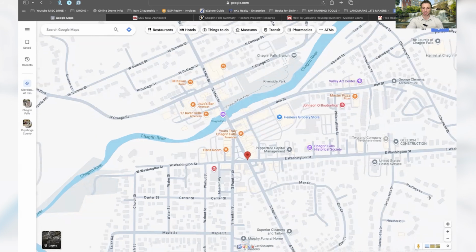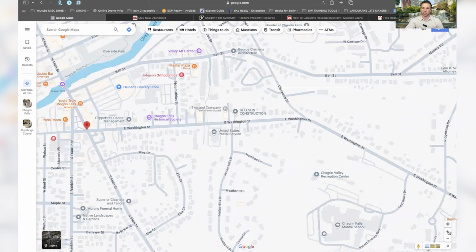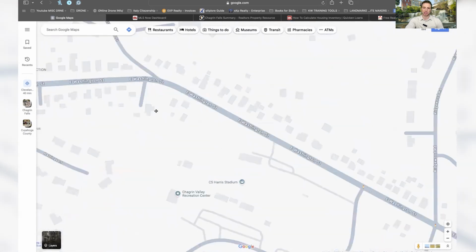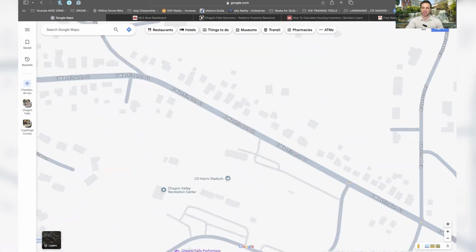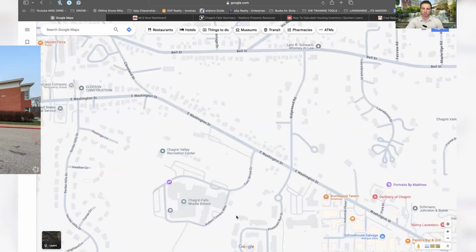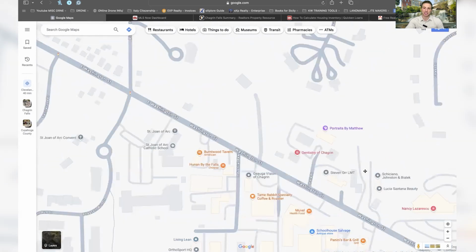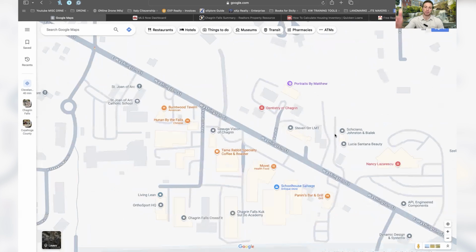We still have some spots. I know I mentioned earlier that this is going to be your main spot. We do have some things as you kind of leave that downtown area. So as you go down East Washington, one of the schools is actually located on this. So here you go, Chagrin Falls Middle School. And then you're going to get to some more shopping. Again, it's still going to be a little busier on this street, but it at least will allow you to maybe avoid that downtown traffic or to go elsewhere.